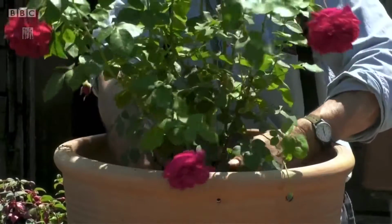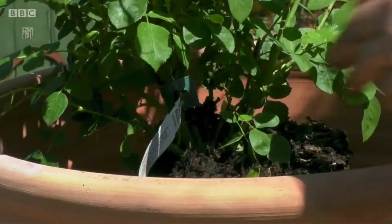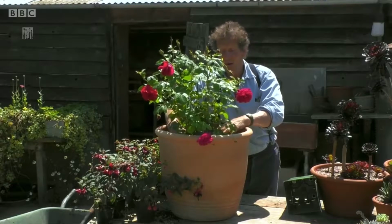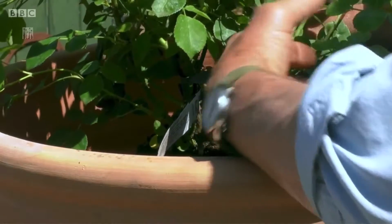I'm setting it down below the surface of the pot because I want to leave plenty of room for water. And it never hurts to plant a rose a little bit too deep because you don't want the graft point above the surface of the soil.